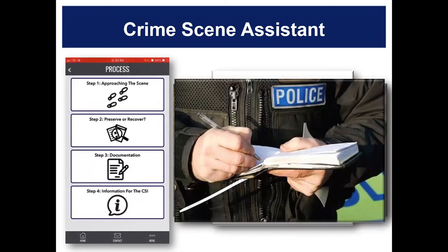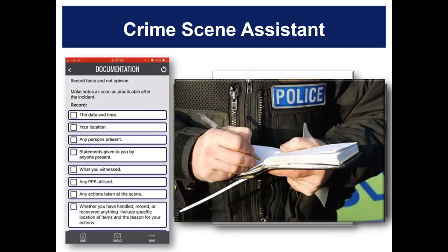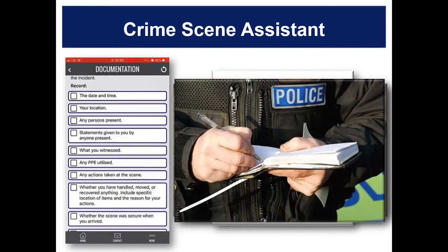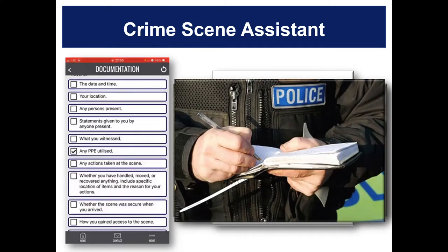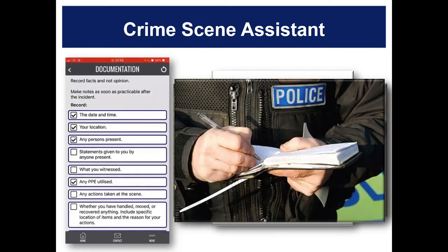On checking the app, I see step 3, documentation, and a number of pertinent things that I haven't documented. Things such as the PPE that I was wearing at the time, and also the route that I'd taken through the scene. If I document all of these things, this will help me later on, and it will also help the investigation as a whole.